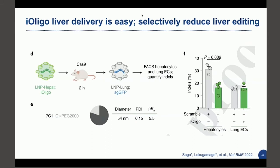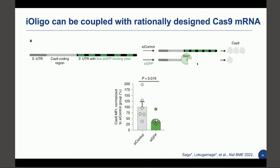And then what you'll find here on the right is that you see a dramatic drop, about a 50% drop in indels within hepatocytes and no drop within your target cell, lung endothelial cells. So in this case, you're driving up the effective ratio of lung to liver editing. Now, you can also couple this with other techniques, and you'll see why we can do this easily in a moment. So the I-oligo can also be coupled with rationally designed Cas9 mRNAs.